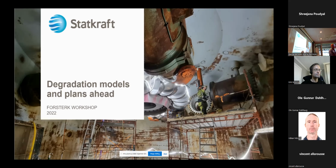StatCraft has been the company that's been working with and initiating a lot of the work, on both PhD students, the master student research project, and also internal work on reliability modeling, understanding failures. I'm very happy that Erik Wiborg from StatCraft can be virtually present to present some of the work that they have been doing and some of their ideas. Please, Erik, go ahead.